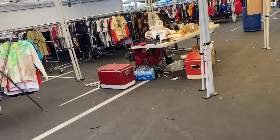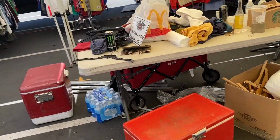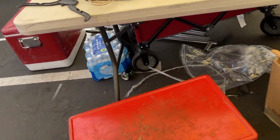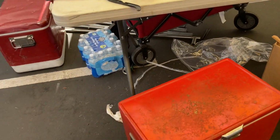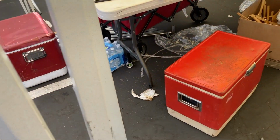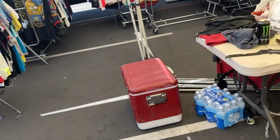I see those red Colemans. Those are the rare coolers. Sometimes they'll have a tray inside. They don't. No, I was looking at the Coleman. I wanted to see if there was a tray inside it. Okay.